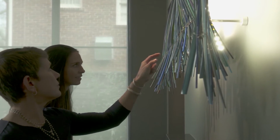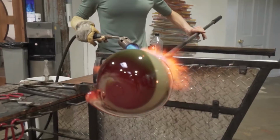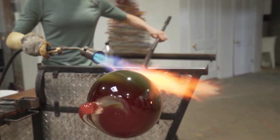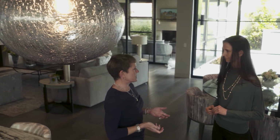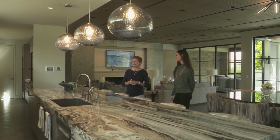Carlyn invites clients to participate in all phases of creating the artwork, from conception to completion. This hands-on approach ensures every piece of art is unique and treasured. We really focus on sharing our passion, the creative process, and the uniqueness of glass with our clients. Whenever it's possible that we can actually share the actual glass blowing.